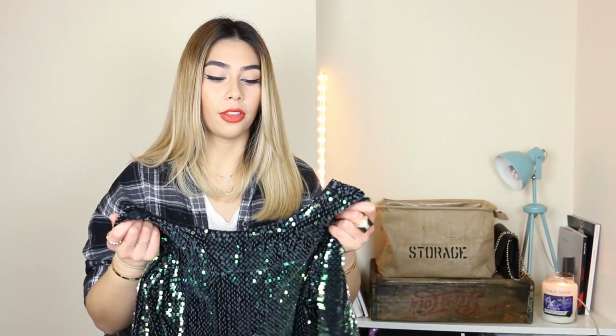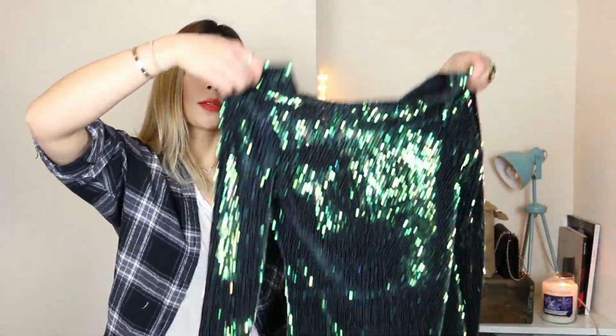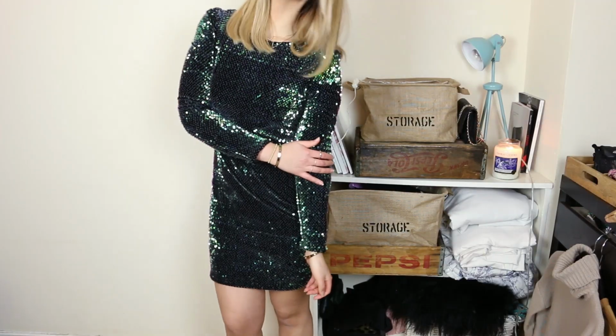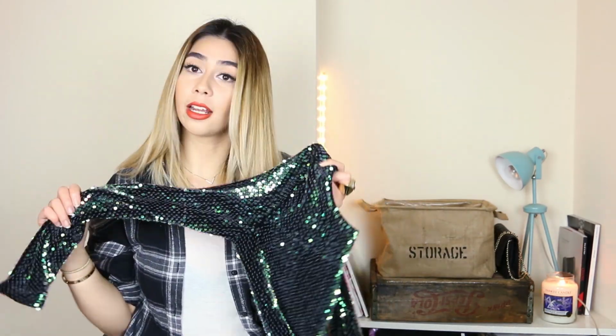To start the haul off, on a good note, I'm going to be showing you a little bit of something from MOTEL, and it's this gorgeous dress which I've been dying to try for the longest. I've seen it a lot on other YouTubers and bloggers, and it is the MOTEL Gabby dress, which is basically the equivalent of a mermaid's outfit. It's kind of a dark velvet with these gorgeous green sequins that are just so iridescent and so gorgeous, and green is my favorite color, so this baby is right up my street for party season. Really cute dress and exciting stuff.